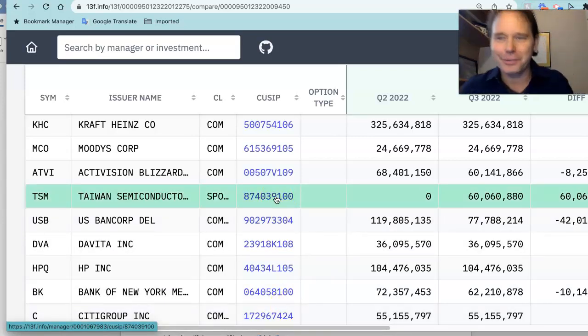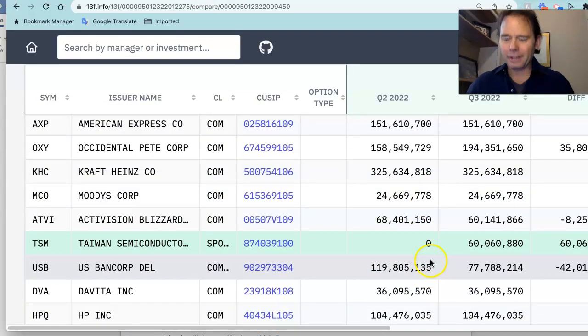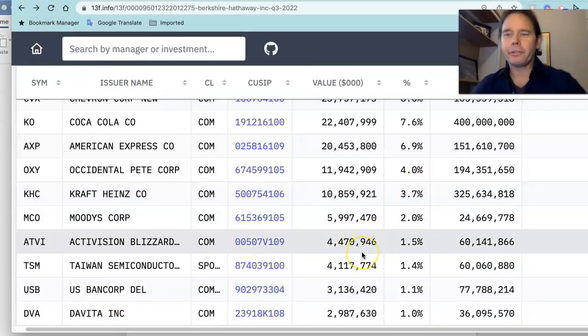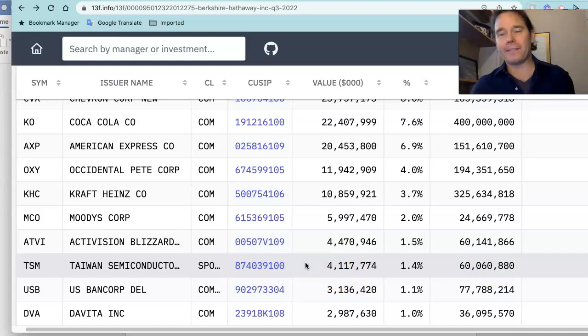The first one, in case you didn't already know, is TSM, Taiwan Semiconductor. This is a whopping huge position that Berkshire Hathaway took. It is approximately 60 million shares, and it's around a $4 billion position, a little bit more. According to the 13F, that is right here: TSM, Taiwan Semiconductor, 60,880 shares at a value at the time that they put this 13F together, which was 45 days after September 30th, in those middle couple days of November.